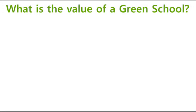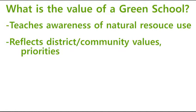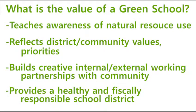We're often asked by curious members of the school community, what is the value of a green school beyond operational savings? It's awareness of natural resource use. It reflects the district's community values and priorities. It builds creative working partnerships with the community. It provides a healthy and fiscally responsible school district.